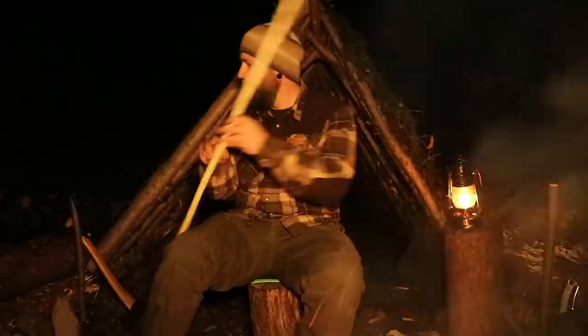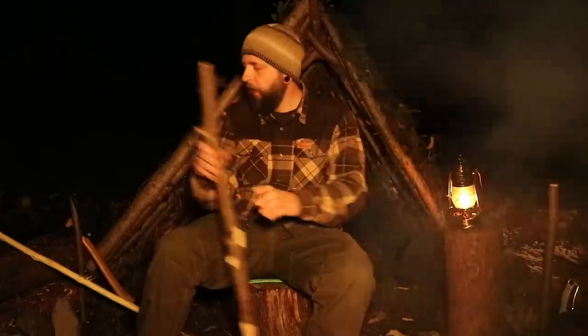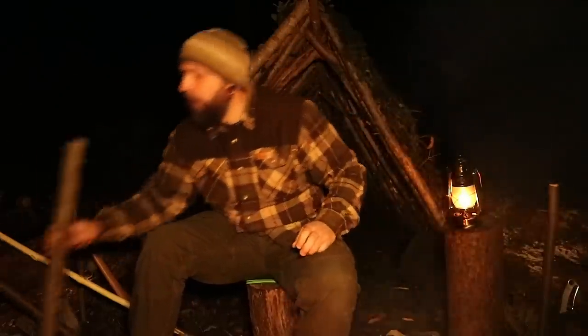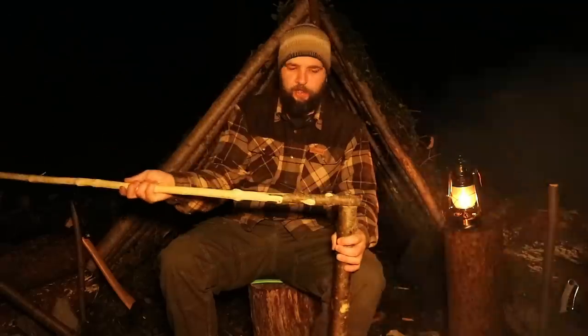Well, I've got my bits together, the spit itself, the wire V-branch to go in, that's already been tapered off, and this one's going to have the notch sawn, carved into it, that this is going to sit in.